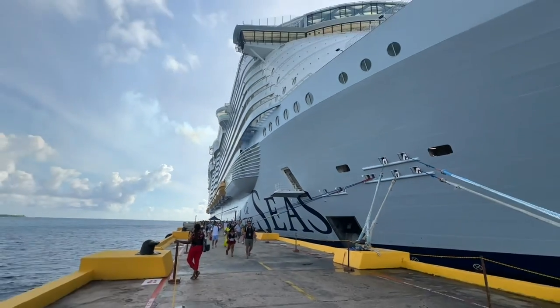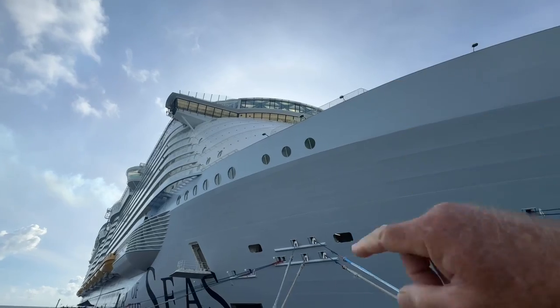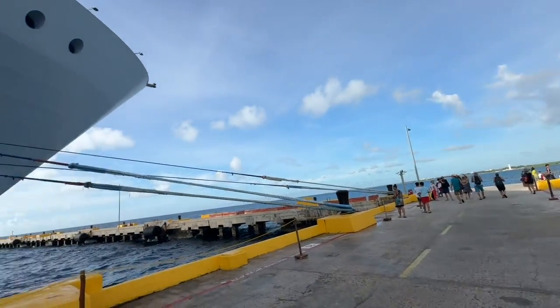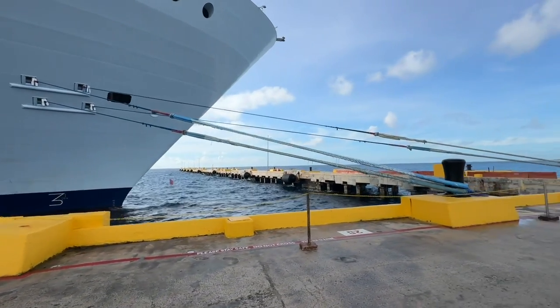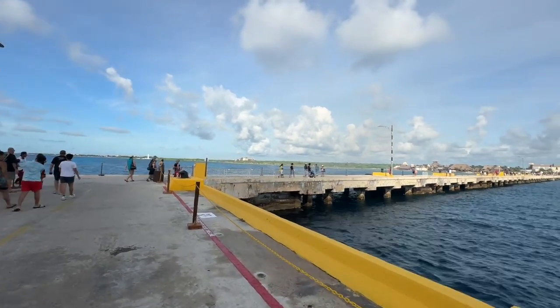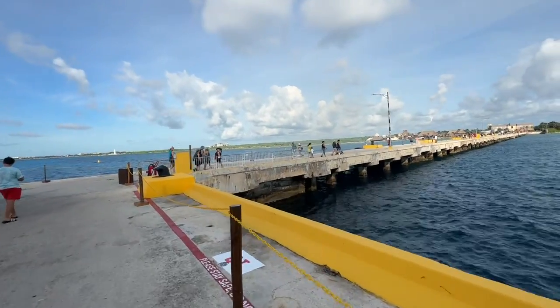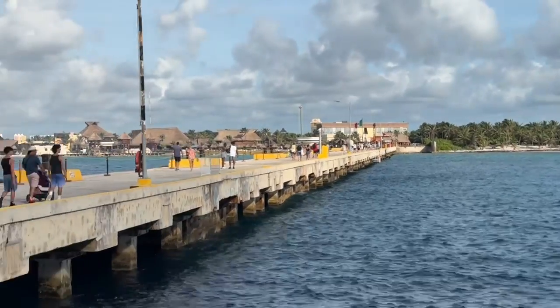Back out for you guys. That's the solarium right up top there where we had breakfast this morning, the enclosed solarium. There's another pier that goes out for another ship. Costa Maya, Mexico. Let's zoom in a little bit for you. Looking down the pier there.